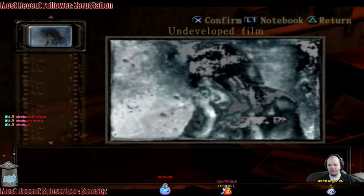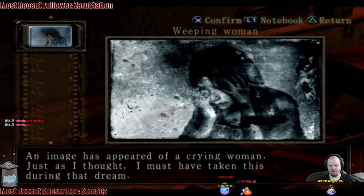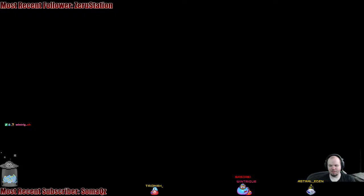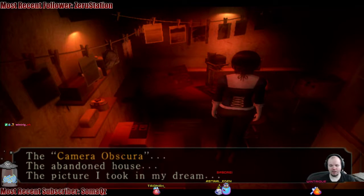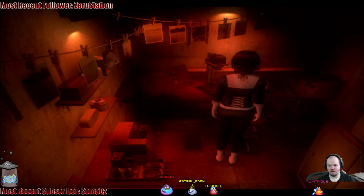Damn, she developed it. Hey, it's that picture I took. An image just appeared, of a woman crying. Just as I thought. I must have taken this during that dream. Actually, you're very calm about that. All the film has been developed. Right? The camera obscura, the abandoned house, the picture I took in my dream. Maybe if I investigate this woman, I can find something out.